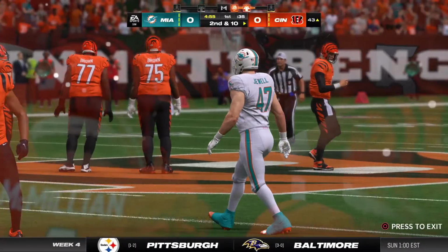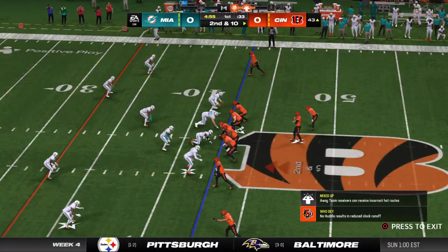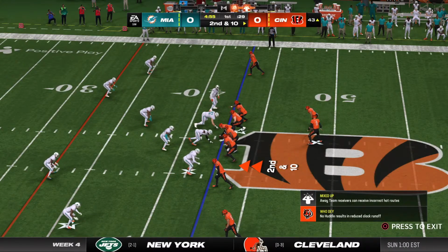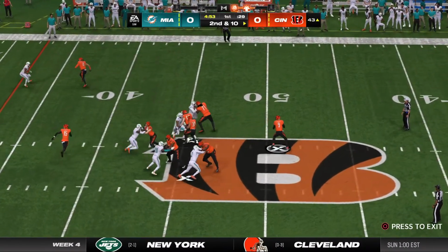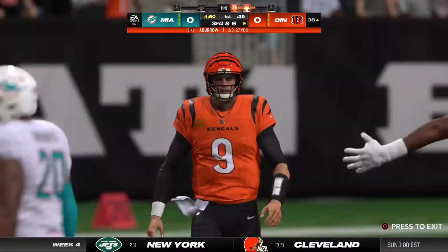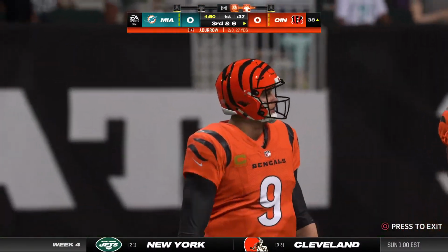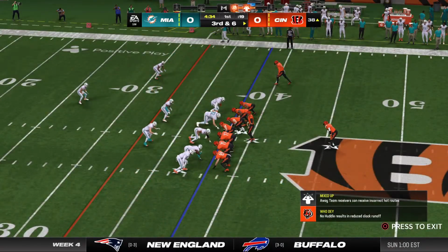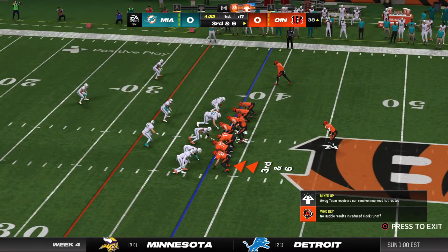field. That'll bring up second down. It's second down and 10. Off the play fake, here's Burrow. Caught on the right side by Jones. And he'll go out of bounds after taking it a little further down inside the 40. The line to gain is the 33 on third down.